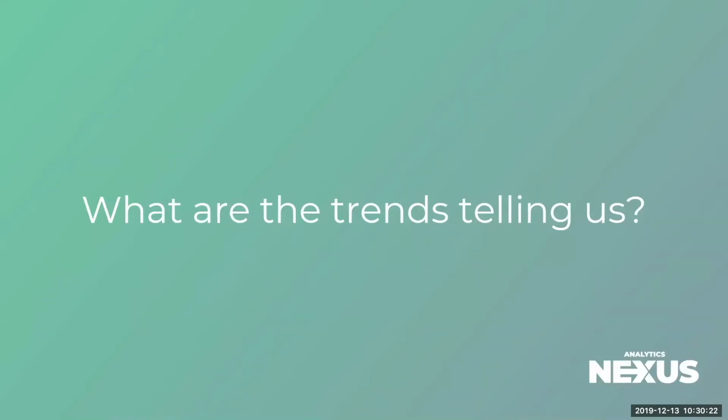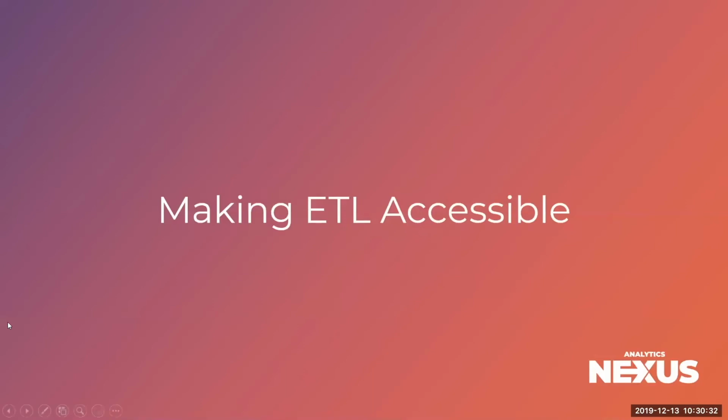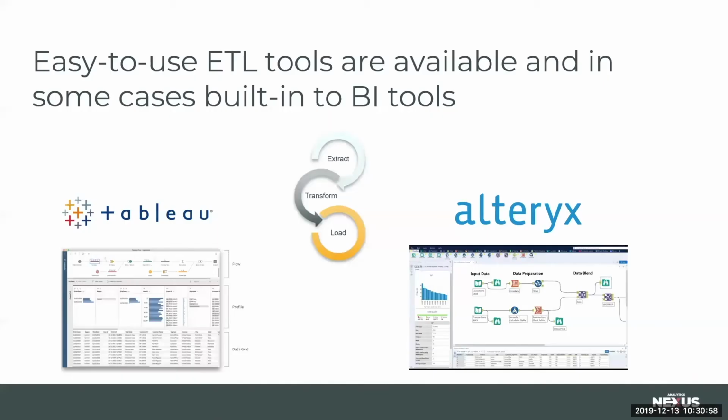Okay, so what are some of the trends and what are they telling us with some of the modern BI tools and the features that are being added? Okay, ETL, making it more accessible. So we talked about extract, transform, and load when we spoke about traditional BI, but this happens across all BI. We really need to get data, we need to source it, we need to transform it, clean it up, maybe integrate it with some different data sets, and essentially we need to load it back into the system to create those nice visualizations.